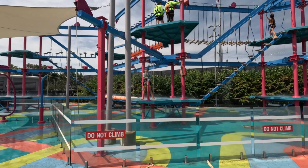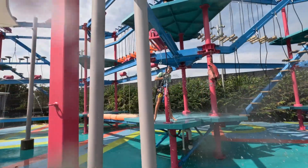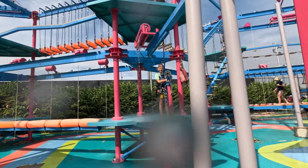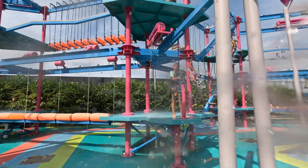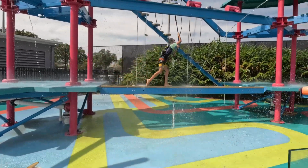Next, it was time for the boys to don some harnesses and enjoy the high ropes course at Swell Palmerston. This is a super cool outdoor water park where you can go along for completely free and experience this cool high ropes course.